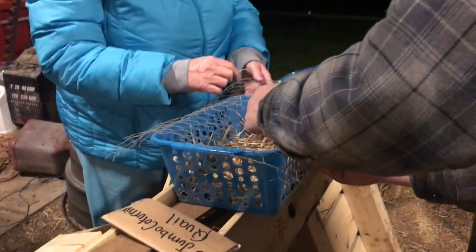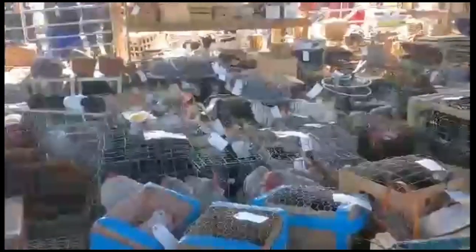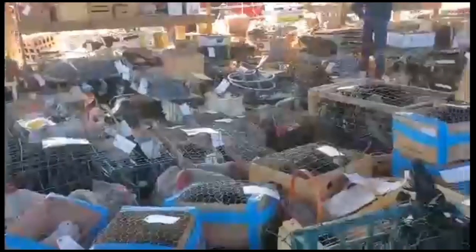Are you going to do this side, too? Not the long side. I'll do the short side. You know, two extra. Long.